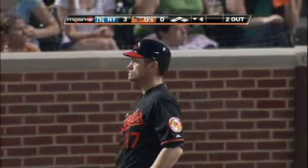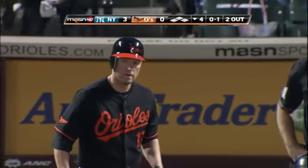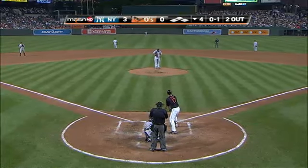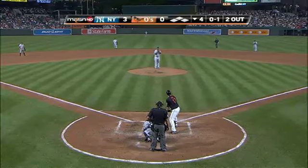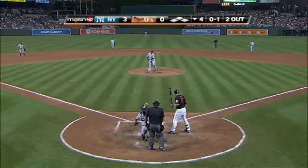Here's Aubrey Huff, and Huff will take that one down the left side. Foul ball. 2 down, nobody on, 4th inning. Huff trying to figure out a way to become the first guy in 23 starts to get an extra base hit against CC Sabathia when batting left-handed.